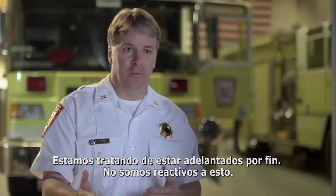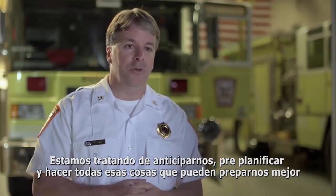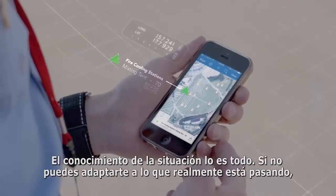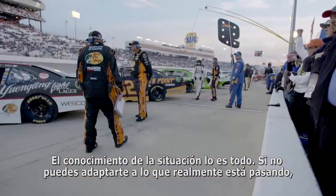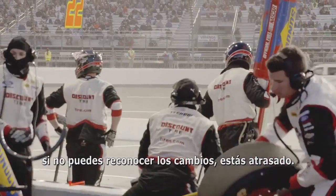We're trying to stay ahead of the curve for once. We're not reactive to it. We're trying to get ahead, pre-plan, and do all those things that better prepare us for what we're dealing with. Situational awareness is everything. If you can't adapt to what's going on, if you don't recognize changes, you're behind.